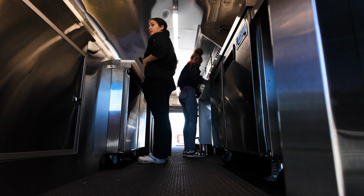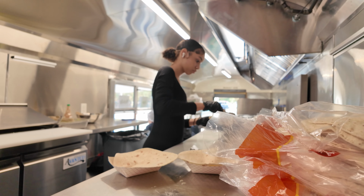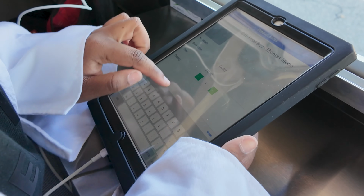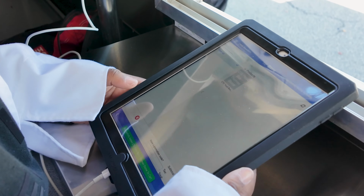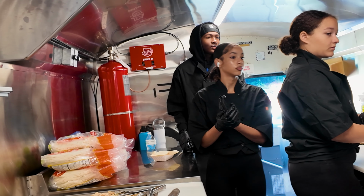Communication is key, and a lot of times we have to communicate with each other and be kind to each other because sometimes we can get a little rowdy and stay calm. Teamwork, working with other people. Make sure you're handling food safely. I was taking orders. Somebody said they had some kind of allergy, and I made sure everybody knew so they wouldn't put it on their food.